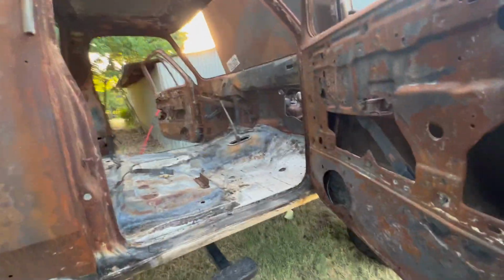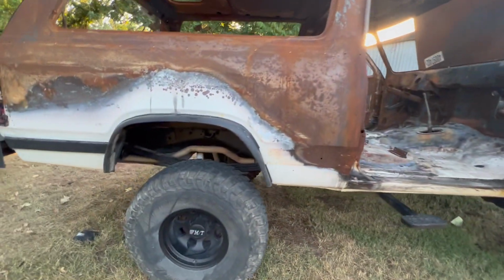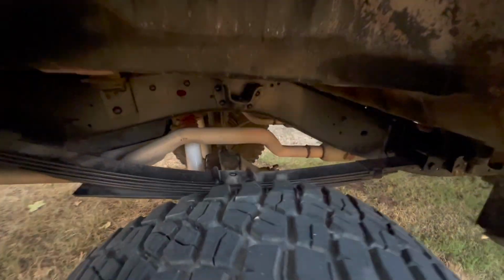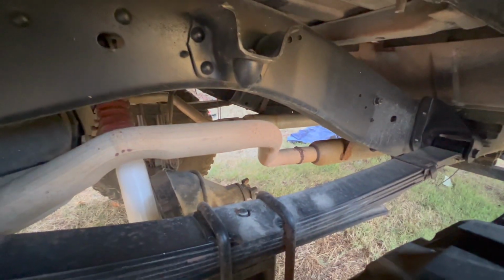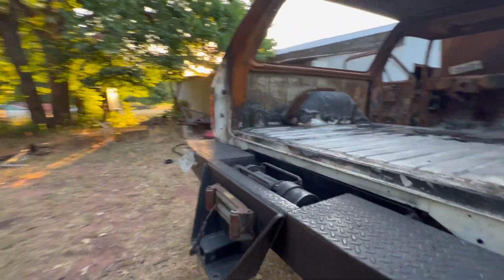Obviously, we've got nothing inside here anymore. So nothing from the inside. The doors, they're going. Cab's going. Let's see, we got wheels, tires, suspension. Exhaust. We got the exhaust on this thing. It is a true dual, all the way back with some glass packs. So we're going to be using that on my RamCharger as well.